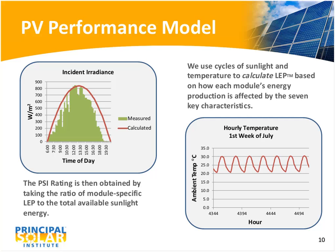The problem is that, like the green histogram inside the graph, we don't really know in our model how much sunlight energy was actually available. This green histogram shows some clouding, probably in the morning, and maybe some shading in the afternoon. So because we don't really know what the sunlight distribution is going to be in a particular location, we don't want to distract people by saying your PV modules will produce so much energy.